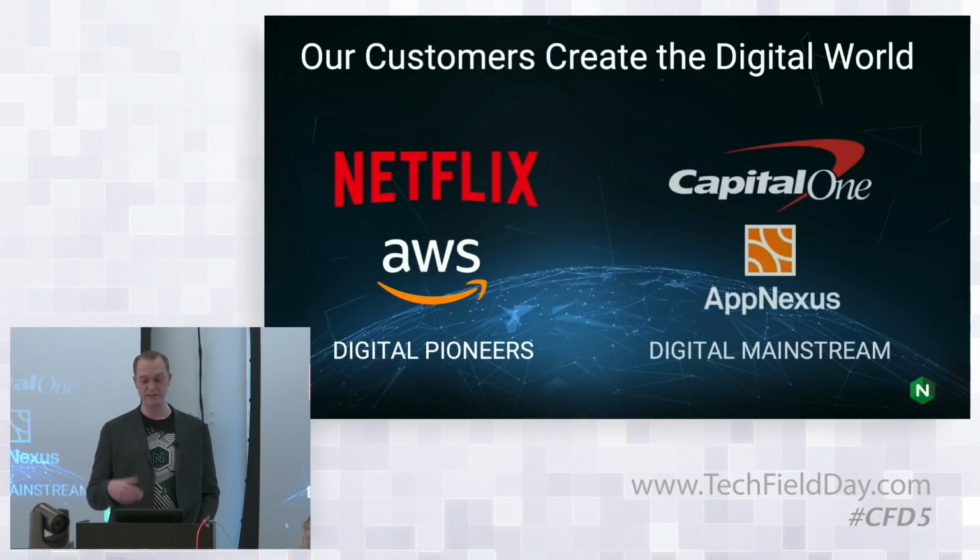What we're seeing, though, is that outside of these pioneers, we're beginning to see much more mainstream companies come on board. They have the same basic mission statement: we need to become digital. Whether you want to use digital transformation or modernization, they have a top-down mandate to be more competitive in their respective industries, usually because of the folks on the left.